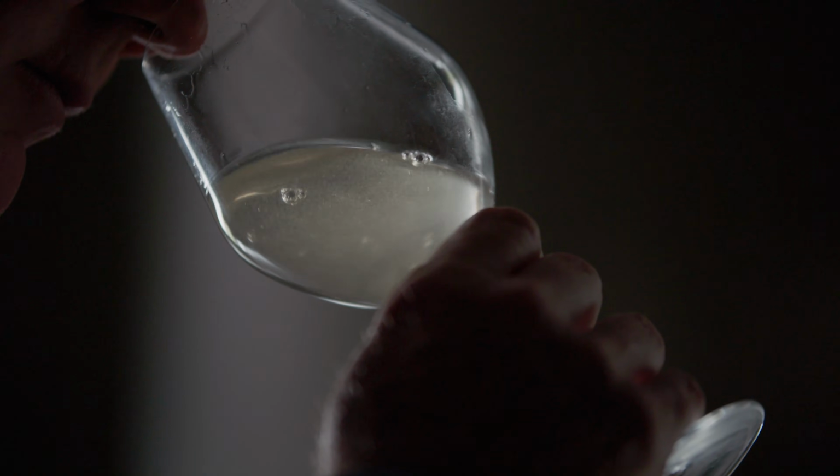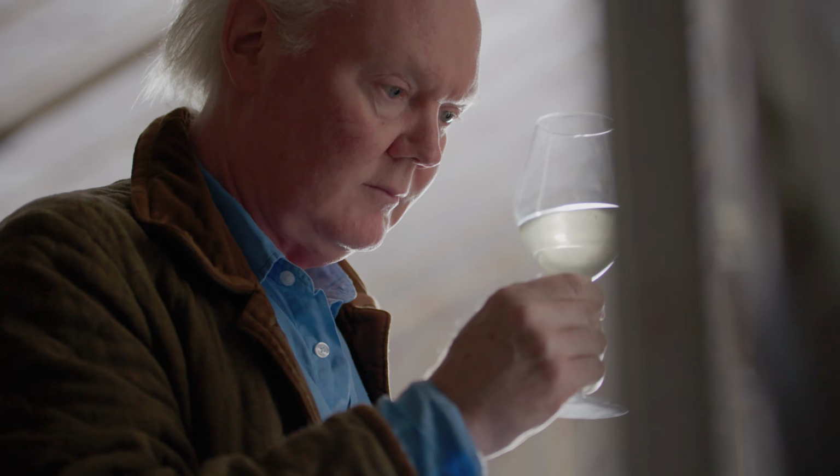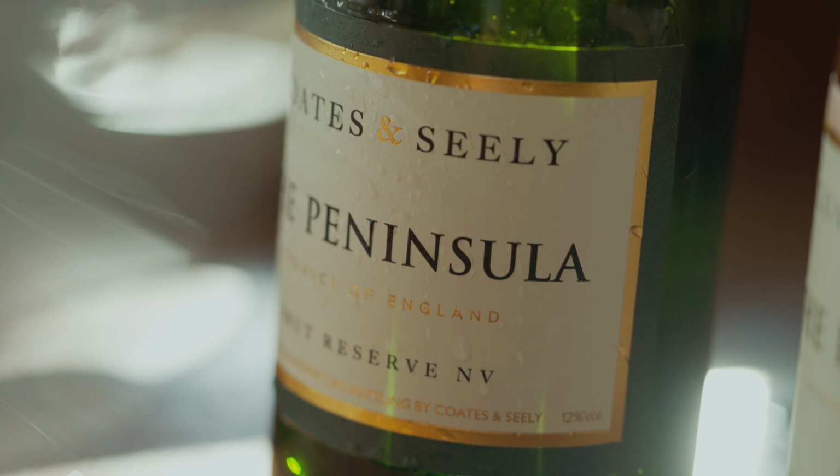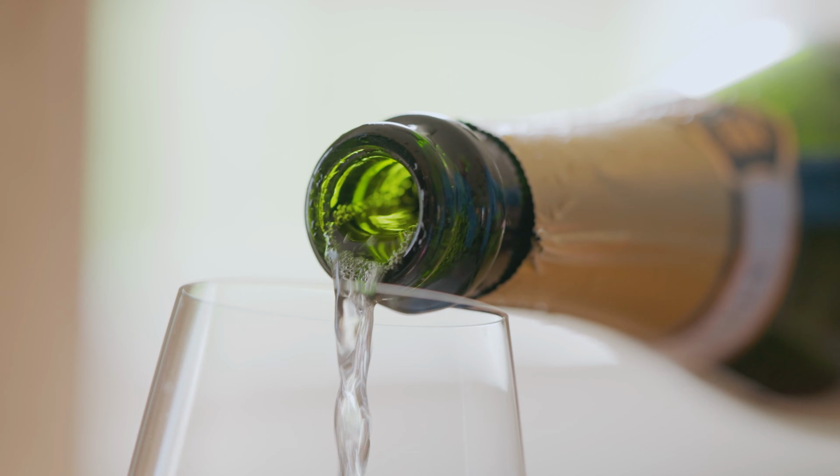When they tasted the wines, I think they detected that we are not simply a crowd pleaser. We are engaged in a serious attempt to make a great wine with a very tight focus on craftsmanship and quality.